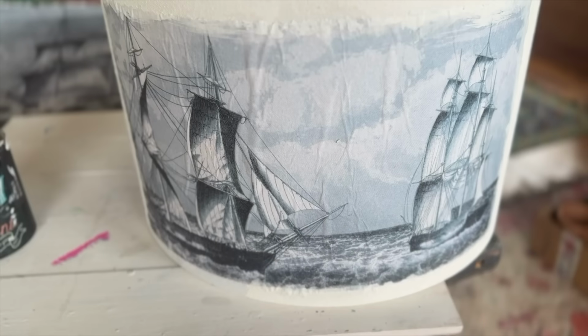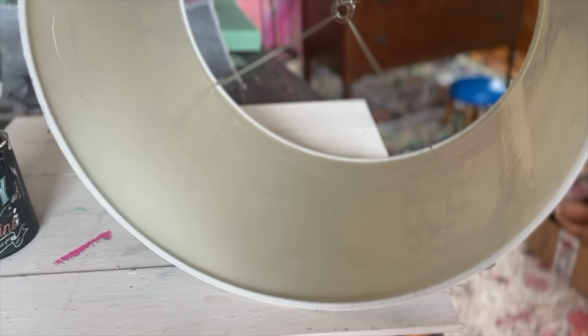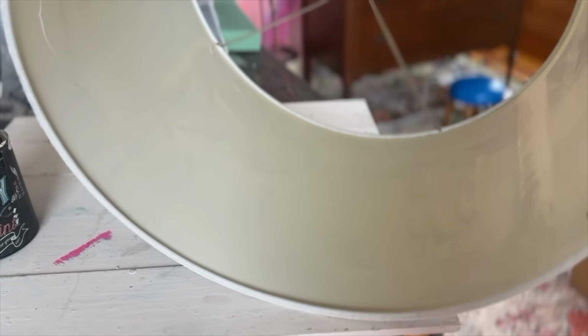So I spent a couple hours on this and I'm putting the final touches on it. This is for all of you people who leave me comments saying, you're so talented, I wish I had your talent. Let's see if you see what I did wrong. Here is the inside of the shade. So, see it?